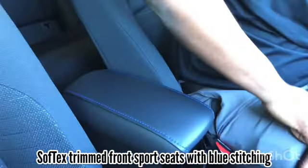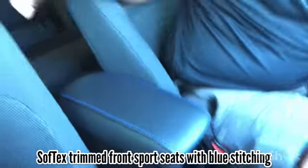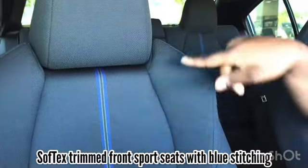Man, it's just nice. Oh, and of course, how could I be so remiss to miss the blue stitching in the sport trim seats here. Also in our seat, we have the blue stitching on the sides and in the middle there. Just a lovely look, lovely sporty look.